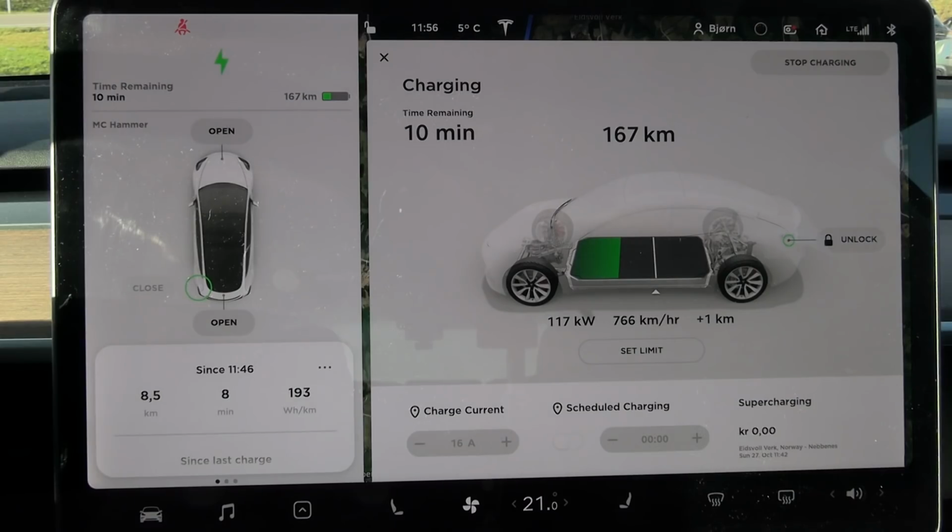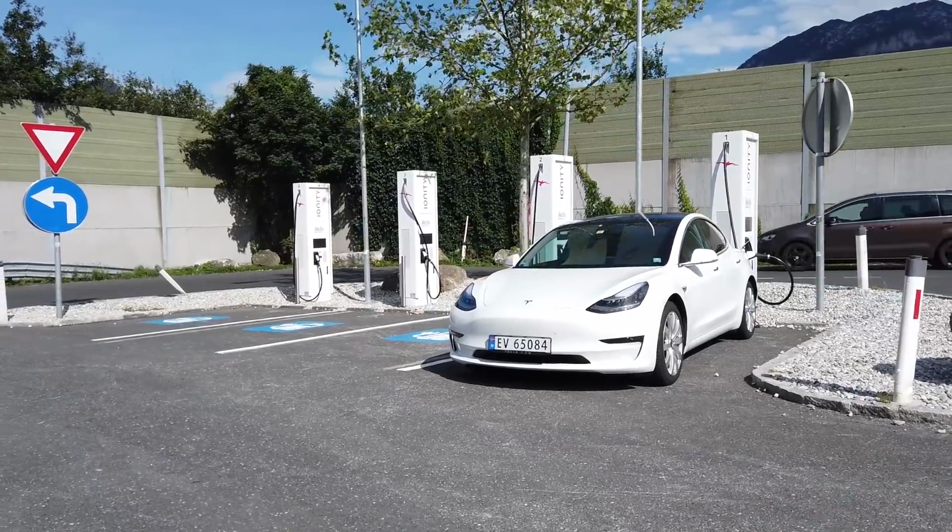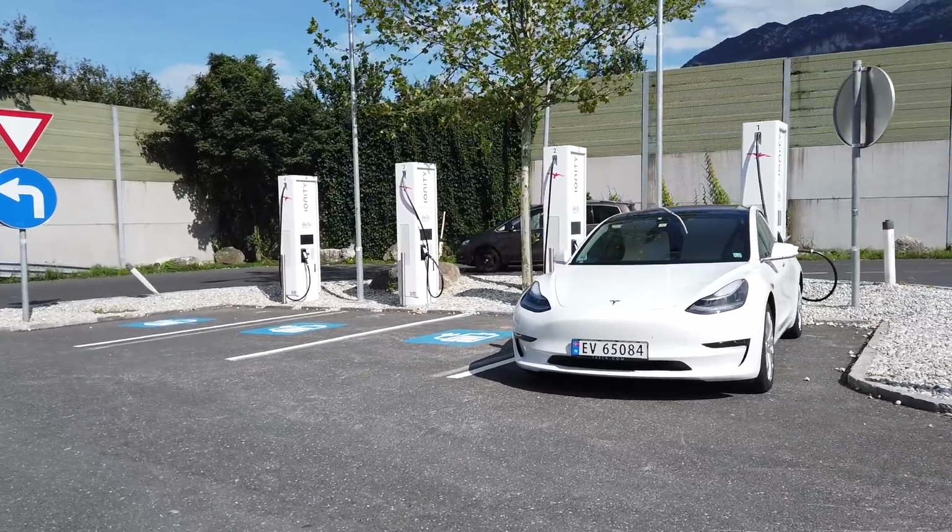So what should you do if you have a Model 3 and you're afraid of what's going to happen now with your car? If this is true, again, we always have to assume that it could be like this or it could not be like this. My advice to you is to avoid DC fast charging if you can. If you're going on a holiday trip with your family, then just DC fast charge. Yes, just go for it.